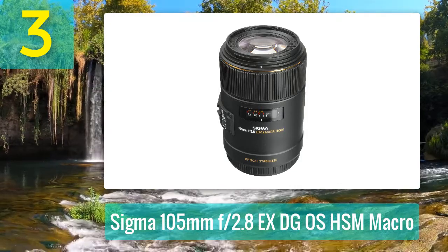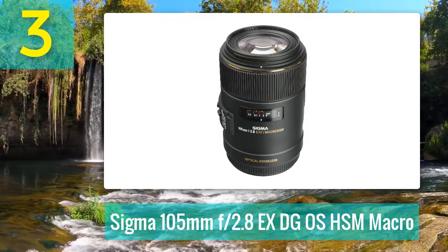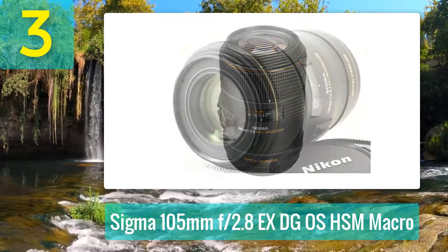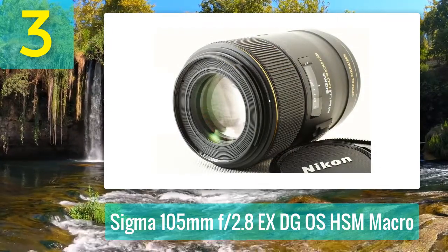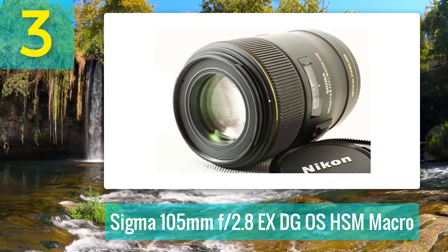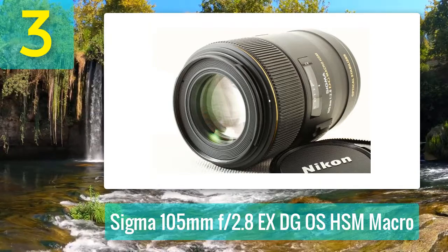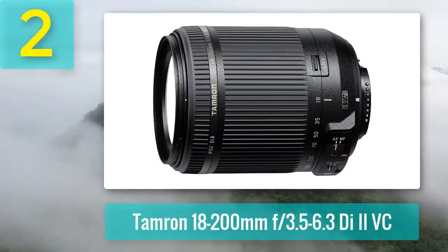This is a great place to start as well, with the Sigma 105mm f2.8 being at an affordable price point but offering a ton of high-end features and excellent image quality. What's more, if you decide macro photography isn't for you, you're still left with a beautiful lens for portrait and woodland photography.